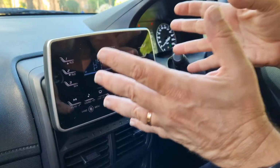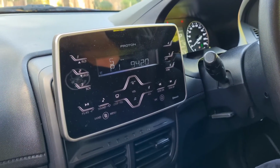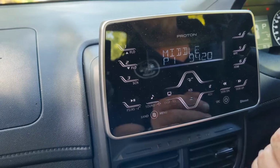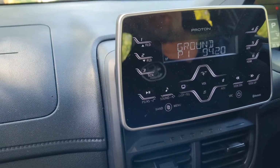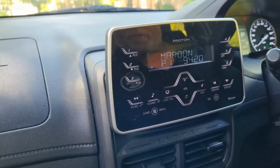Luxury model gives you items like a screen in the center, but don't expect too much from it. It gives you your radio controls, it gives you everything you want, the sound, etc. But it is basic, and really I don't expect any more. I wouldn't ask any more of Proton.